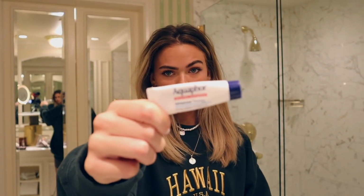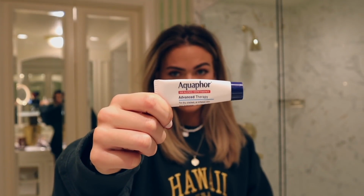I already put my Aquaphor on. I'm in love with Aquaphor. I don't know if I will use anything other than Aquaphor for the rest of my life unless I create a lip balm somehow, someday. That's actually a goal. I really want to do that because I love lip balm. So one day I want to make the perfect lip balm.